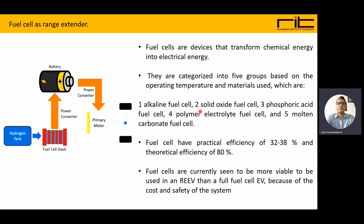Fuel cells are currently seen to be more viable and are used for range extender purposes rather than as a fuel cell electric vehicle because of the cost and safety of the system. So using the fuel cell as a range extender is more economical than going for the full fuel cell EV at present because of the cost.